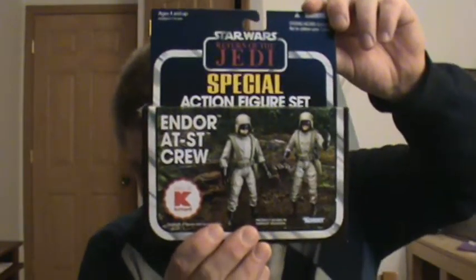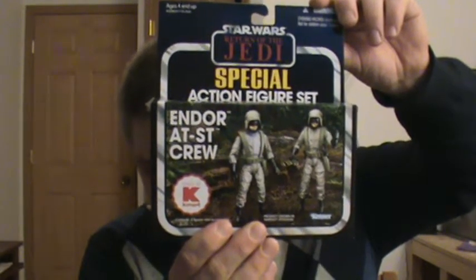But I'm going to start out with one of the special action figure sets exclusive to KMart. I almost said Target. The Endor AT-ST crew. I know a lot of Army builders, including myself, have been waiting for this to come out. Here's the back of it.